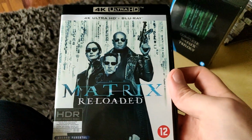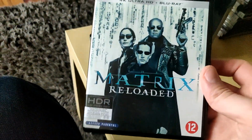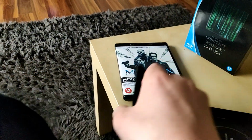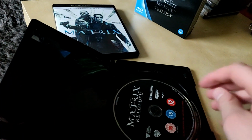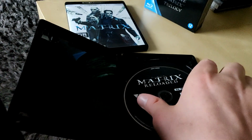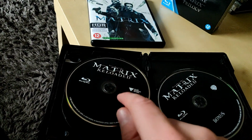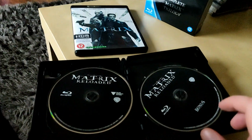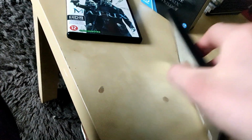Matrix Reloaded. Yeah, boy. Also in HDR. This one is also in HDR. Which I don't have on my TV. Shamefully. Need to buy another 4K TV maybe. Okay, Matrix Reloaded, 4K Ultra HD. And we got the Matrix Reloaded Blu-ray, the same as that one. And we got the Matrix Reloaded bonus. So it's the bonus disc.